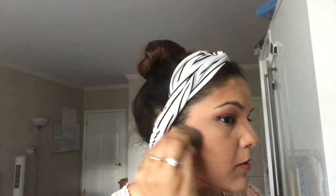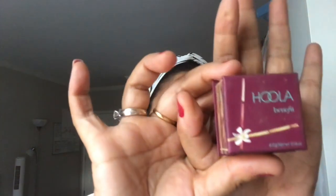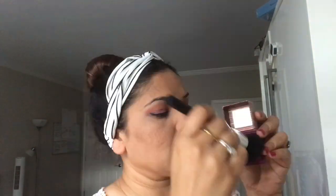I am using this contour stick from Hoola, and I am just drawing some lines on my cheekbones, on my forehead, kind of sculpt and contour to slim out our face. Once again, with the same sponge, blend out everything gently into the skin and make it nice and smooth, and make sure there are no fine lines or harsh lines on your face. And setting the contour with Hoola Bronzer from Benefit.